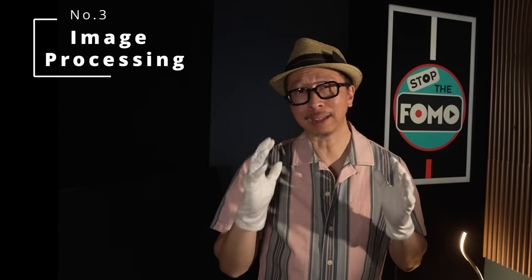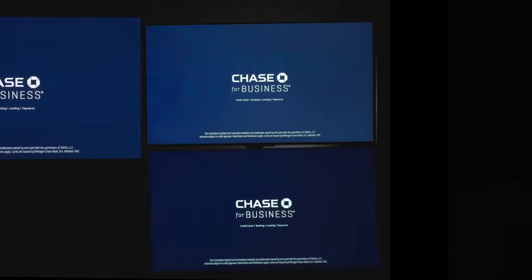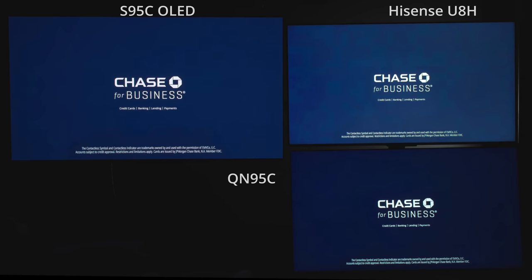Number three, it has an excellent image processor, better than the U8H. Specifically in the scenes where you have slightly lower bitrate, the U8H struggles with macro blocking. The Q95C nails it. I really like the image processor on the Q95C.